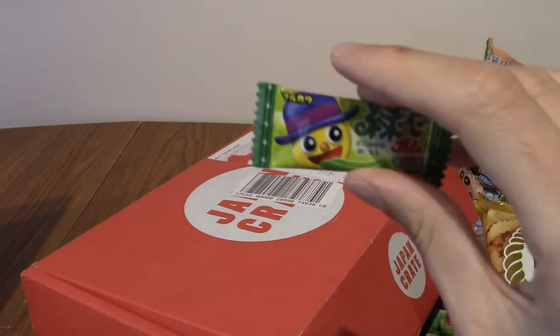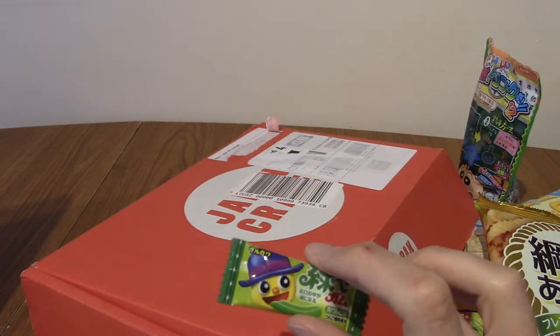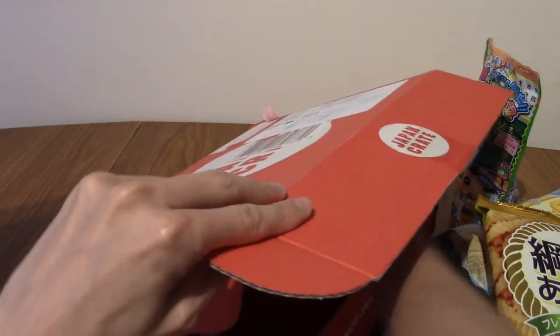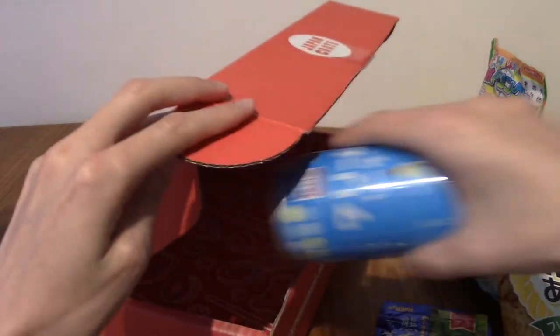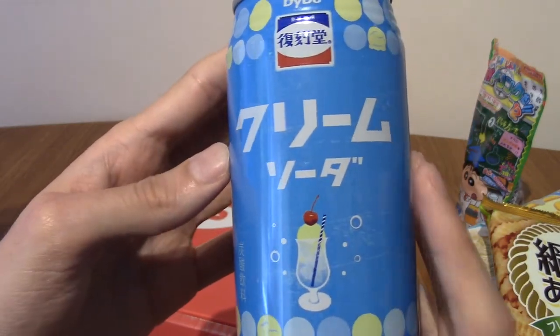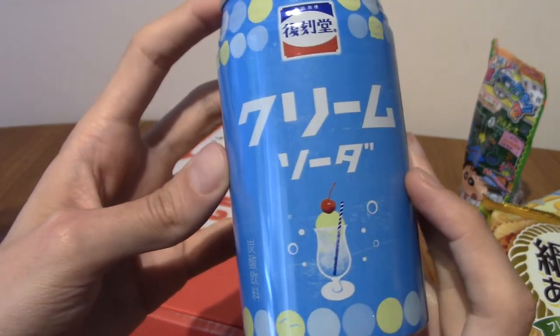So I had the blue one a while ago, actually, whilst a friend of the channel, Tim, was over when we were filming a Poke Openings episode, and my tongue did indeed turn blue. So looking forward to that. Right, so all that's left is for the drink. I always keep it till the end because the drinks are pretty hype. Furimu. Furimu soda?